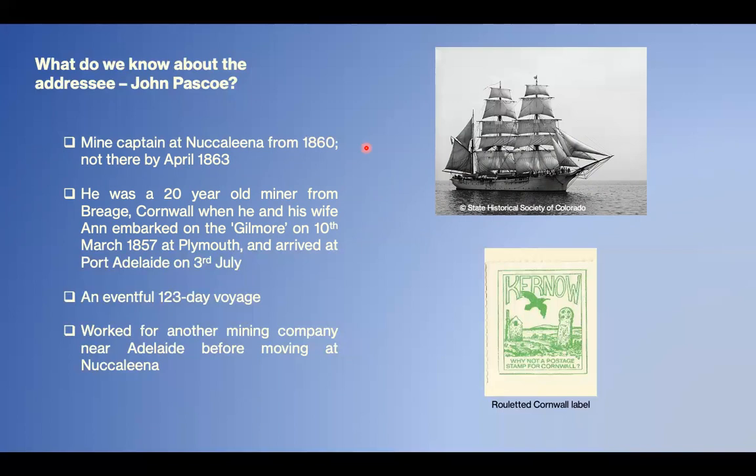I have a picture of a bark here. Unfortunately, it's not of the Gilmore, but it would have been a very similar ship that took them to Port Adelaide. It took 123 days to reach Port Adelaide. And the ship had an eventful voyage.